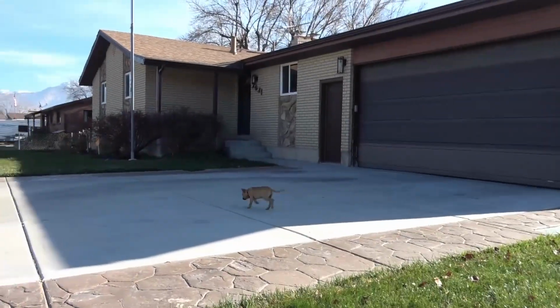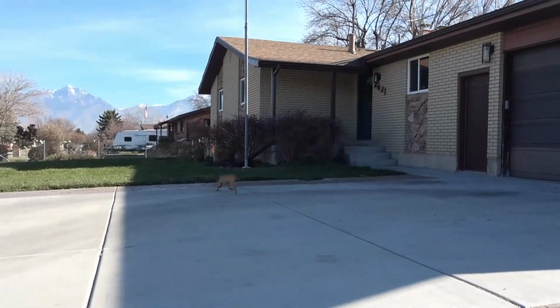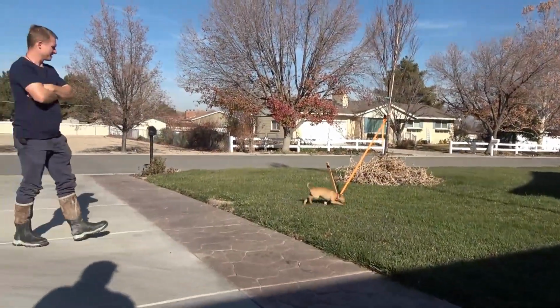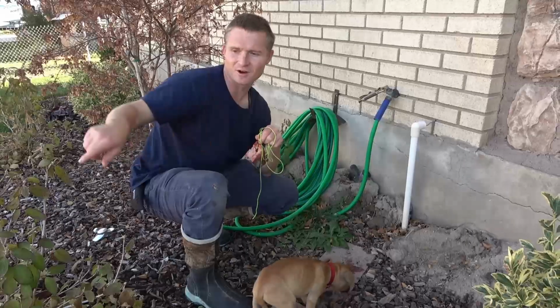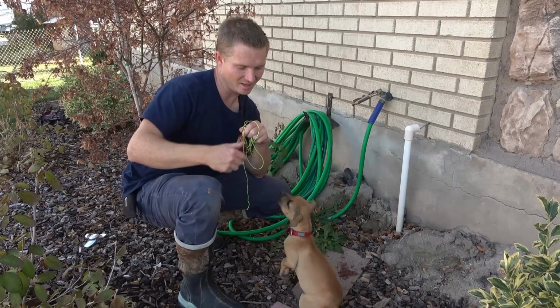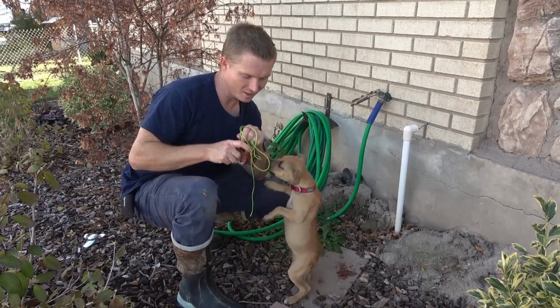And then finally she worked her way across the cement, following the drifted scent, which was kind of cool to watch. Once she got on the right side, she picked up the correct trail, stuck her nose right to it, followed it, didn't even miss the turn, went right down and did a great job. So pretty happy with her.